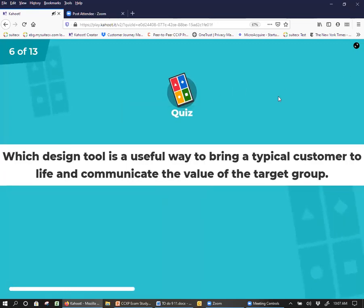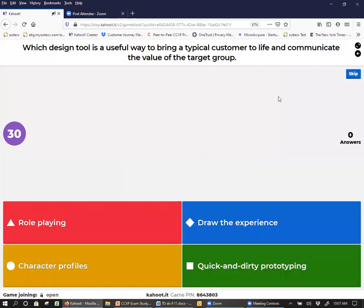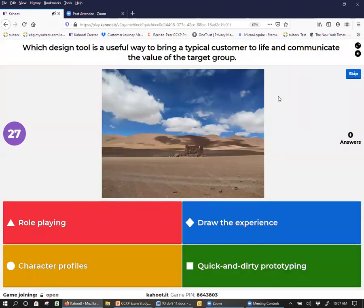Which design tool is a useful way to bring typical customer life and communicate the value of the target group? Role-playing, drawing the experience, character profiles, or quick and dirty prototyping? Remember, these are the definitions that you're going to have to pretty much memorize.